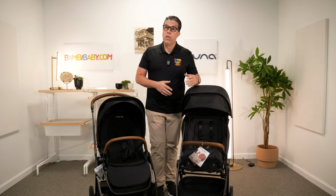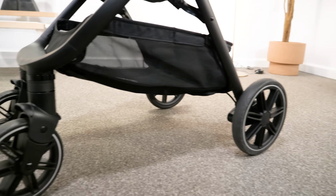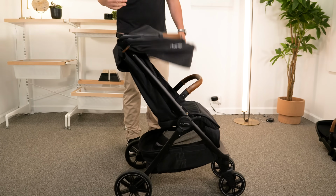The TRVL LX has an easy recline and ratcheting seating system with a front enclosure to make it a little cocoon area like a bassinet. No need for an adapter for the car seat. The car seat will just drop right in, and it is a 1-second fold on the TRVL LX to collapse it down.